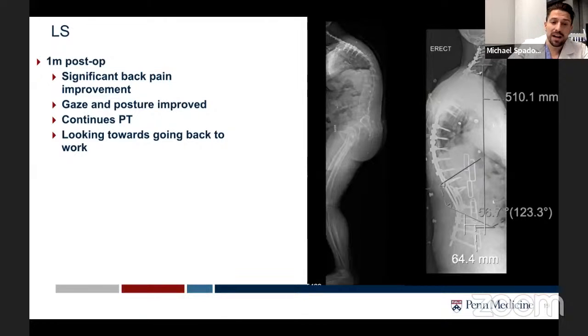At 1 month post-op, significant back pain improvement, gaze and posture improved. He's continuing physical therapy now.